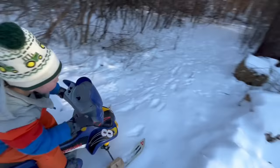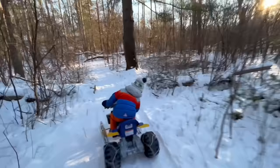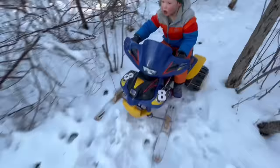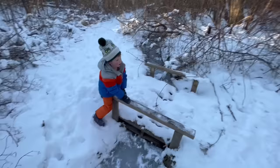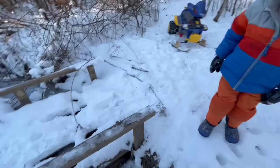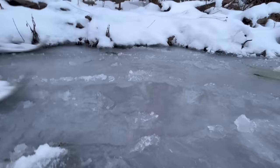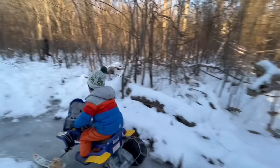Let's go down our trail. It's zooming through the snow with skis on the front and tire chains on the back. It maneuvers great. Do you think it can support Daddy? I think so. You should follow. How about if you jump on it? It held. Whoa! Let's drive the snowmobile on the frozen stream. It's so smooth. The sunshine has made the top of the ice a little slushy. Steer back onto the snow.